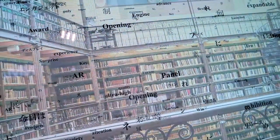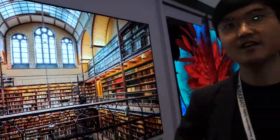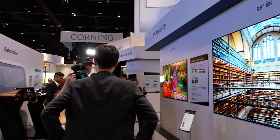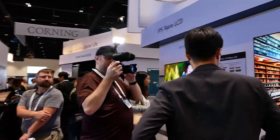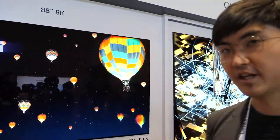What I want to see on the 8K is something like family pictures. Yes. Anything that's higher than 8 megapixels is going to look great on an 8K TV. Yes, that's true. So this is coming to the market soon. It is a real product. It's not just for trade show. Right, this is not just for trade show. It will be coming to the market very soon.